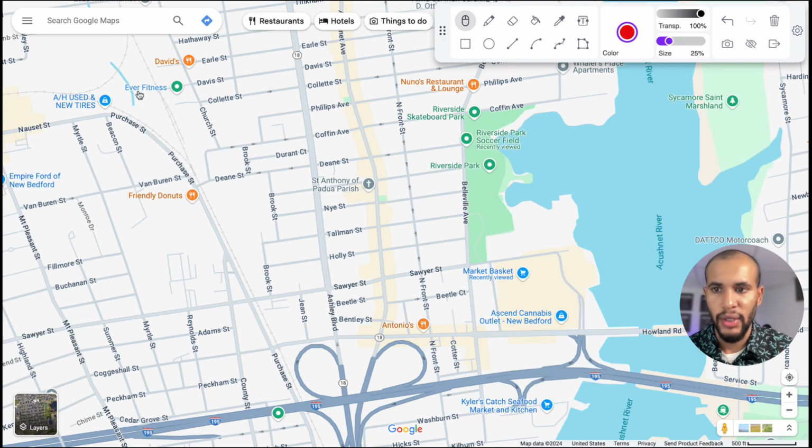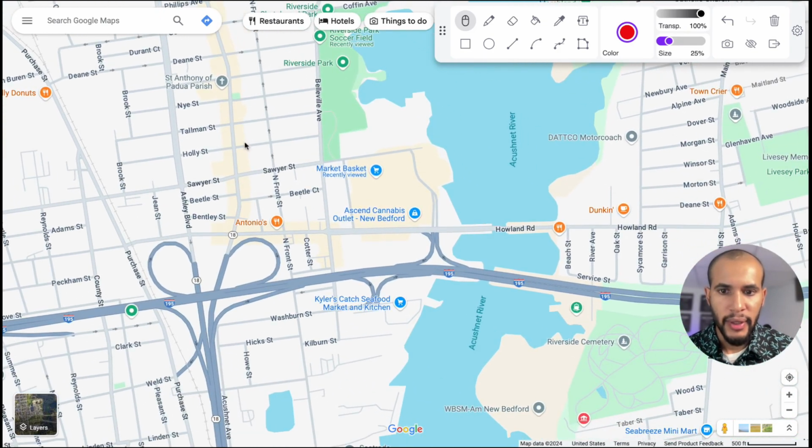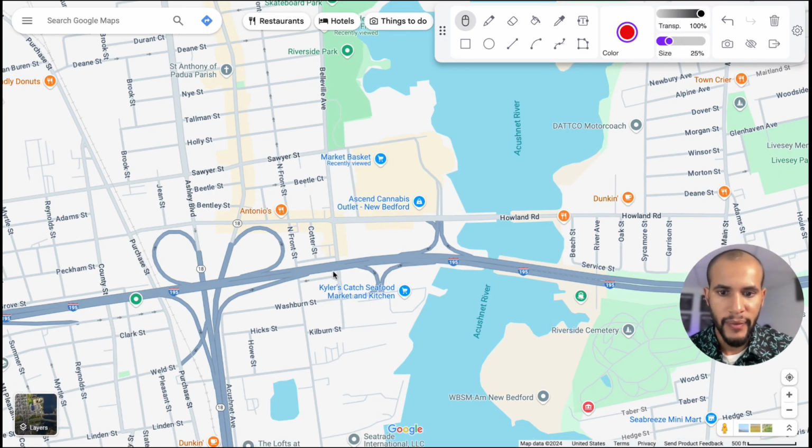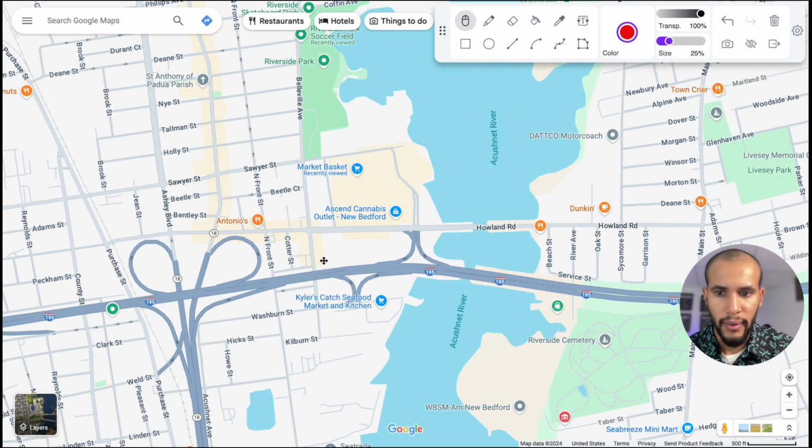And right here they have the gym. I don't go to that gym. I'll show you what gym I go to. And near Market Basket, they have Taco Bell, they have Starbucks if you like to get your coffee in the morning. They also have Dunkin' Donuts. And let me show you something real quick.